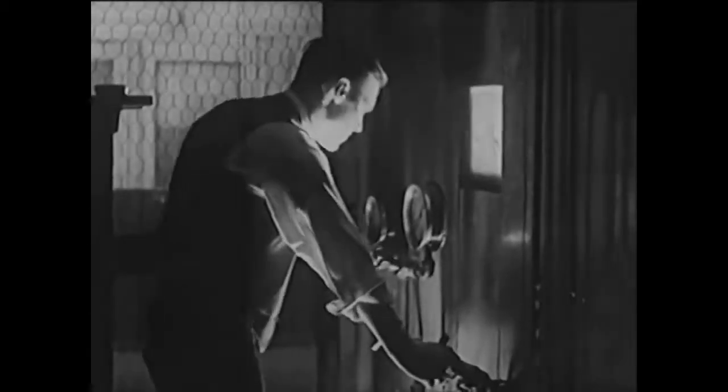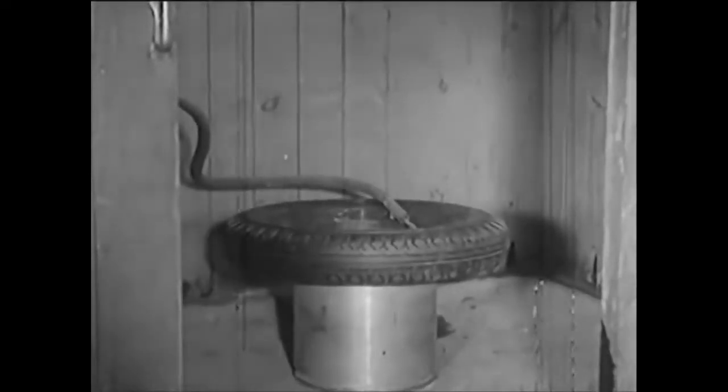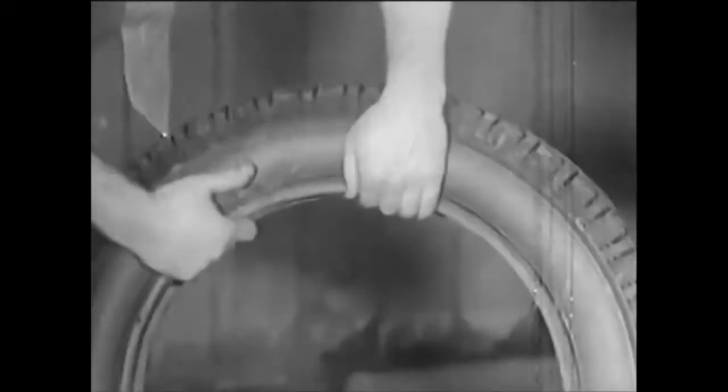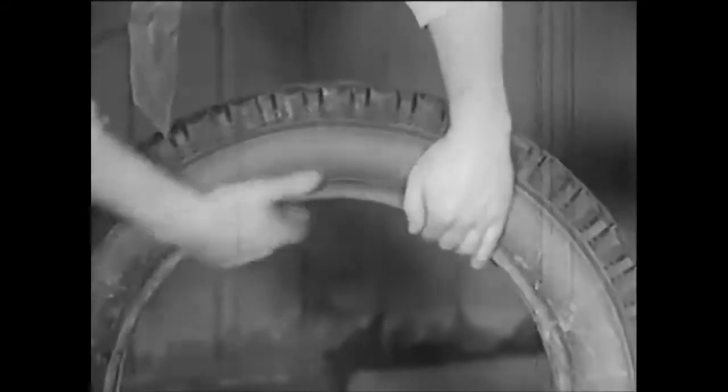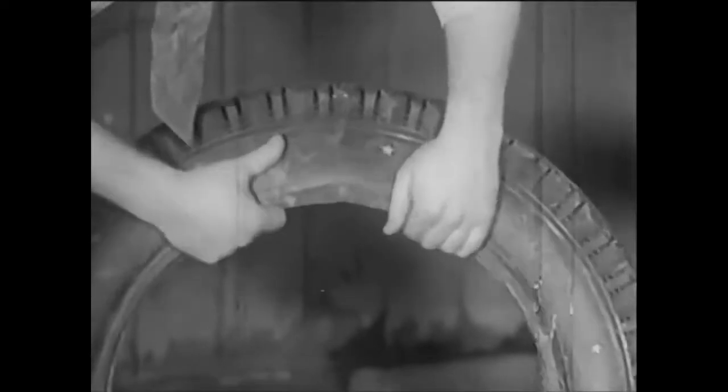The men conducting these tests are protected by heavily insulated partitions. Pound by pound, water is forced into the tube under pressure, inflating the tire to 200 pounds or more until something must give. Under this terrific pressure, the steel bead snapped, but the tire itself did not blow out.